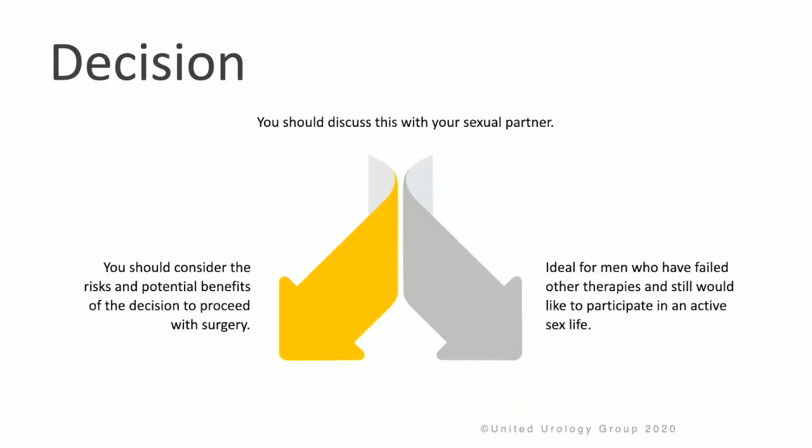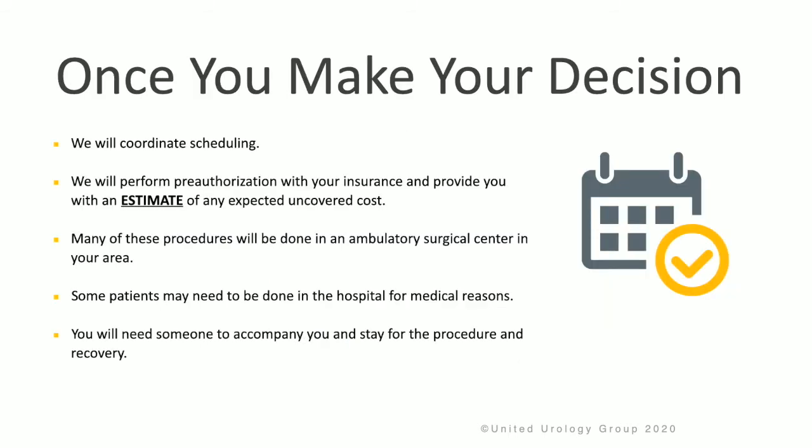It's important to talk to your sexual partner about your decision. You should carefully consider the risks and potential benefits of this decision to proceed with surgery. Penile prosthesis is ideal for men who have failed other therapies and would still like to participate in an active sex life. Once you make your decision, we will coordinate scheduling your surgery. We'll perform pre-authorization with your insurance company and provide you with an estimate of any expected uncovered cost.